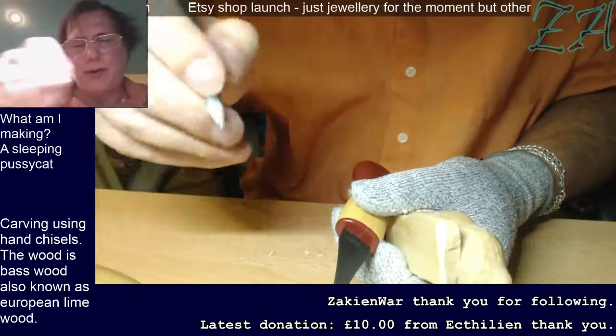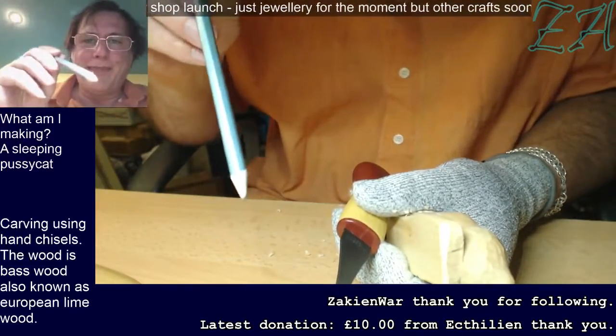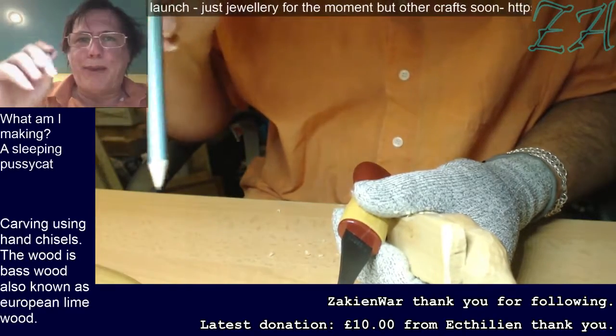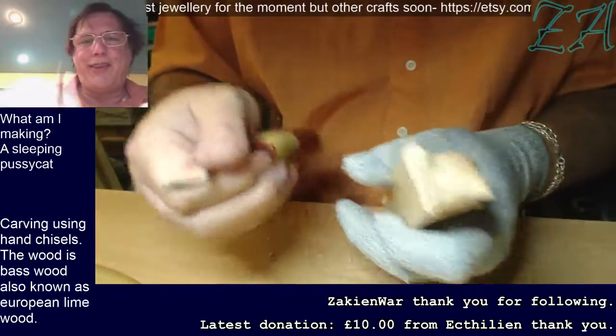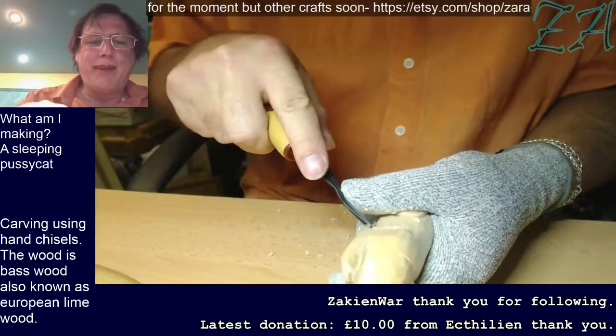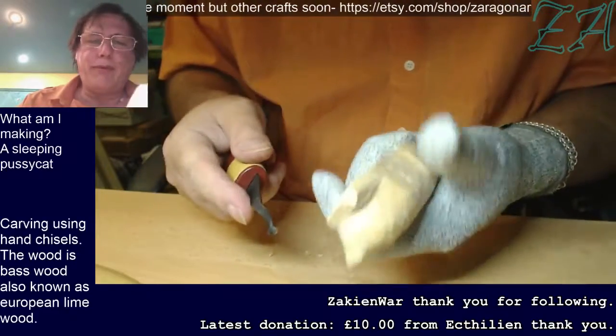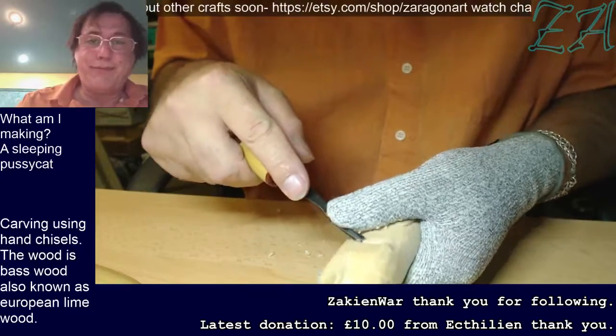you can write quite small and quite detailed. Now try taking the pencil, holding it at the other end, and doing exactly the same thing. You'll find it's somewhat more challenging, and it's the same with the chisel. When I'm holding it back here, it's a little bit harder, and I naturally use my thumb to help guide that.